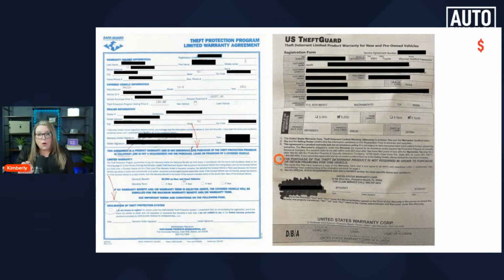Do remember, all products are optional. So I really, really, really get angry with these dealerships that try and force them onto the buyer on the front end. I hope that helped answer it.